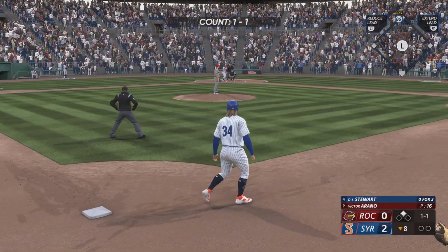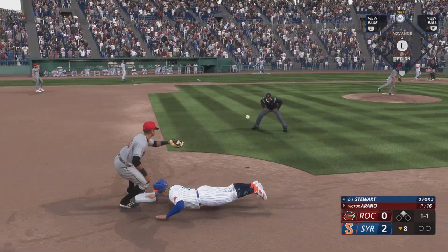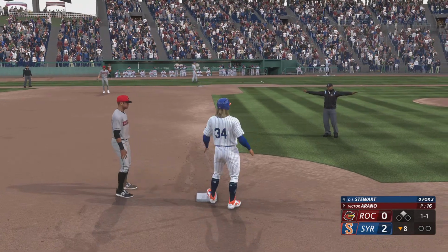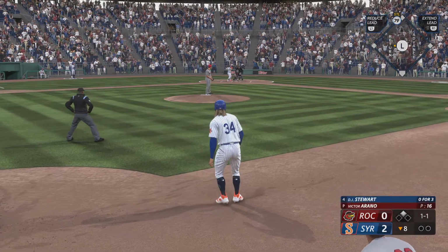So a man aboard. And next is the designated hitter, DJ Stewart. Moved to second, and he's back in safely. Thor stands at second with no outs.